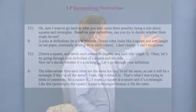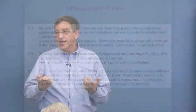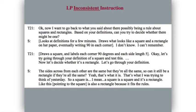Okay, so now that the teacher is getting into where I think it's learning progression inconsistent instruction. Okay, and I want you to go back to what you said about there possibly being a rule about squares and rectangles. So you have to think about, what did the teacher just think, okay? The student agreed that according to the definition, that thing that she saw was a rectangle, okay? So, you know, the teacher might think, I got the student to say the right thing. I'm ready to push him farther. And the learning progression approach would be, no, you just don't know enough to know. You should go forward.